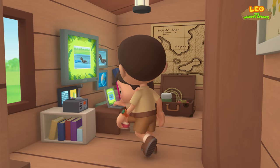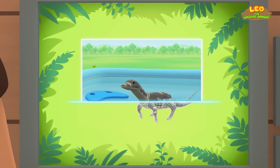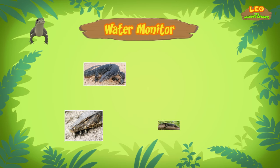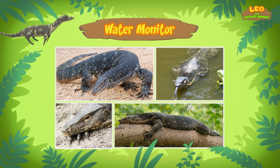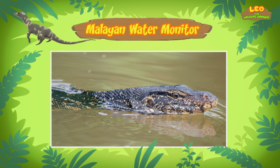Hi, Katie. So if it's not a crocodile, what is it? Hi, Leo. The animal you found is a water monitor. There are different types of water monitors, and the one in our pool is a Malayan water monitor. I see. Still, it sure looks like a crocodile. It's easy to mistake water monitors for crocodiles, especially when they're in the water. But if you look closely, they are quite different.